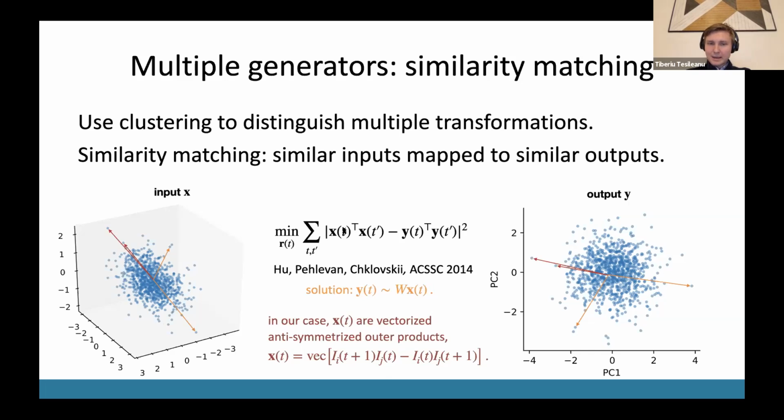So in our case, the x's, the inputs, are these basic rotations that we learn from every pair of frames. It turns out, and I don't have time to go over this in detail, that these need to be anti-symmetrized outer products. So I take the frame at time t+1 and the frame at time t. I make a matrix by taking the outer product of those 2 vectors, and then I subtract the transpose to get an anti-symmetric matrix, because that's what rotation generators are. They are anti-symmetric.